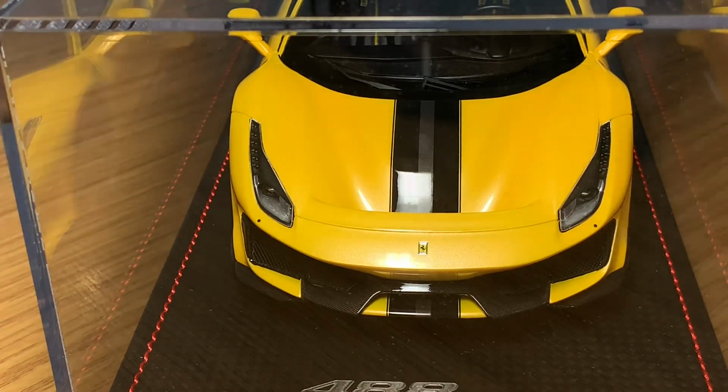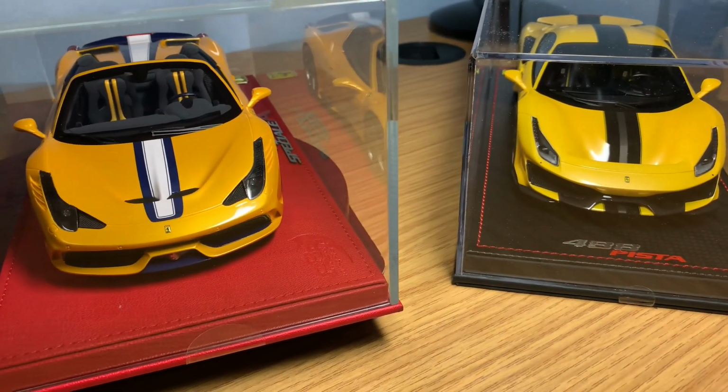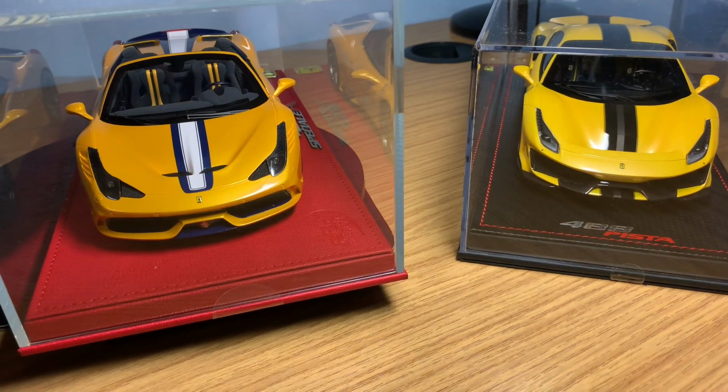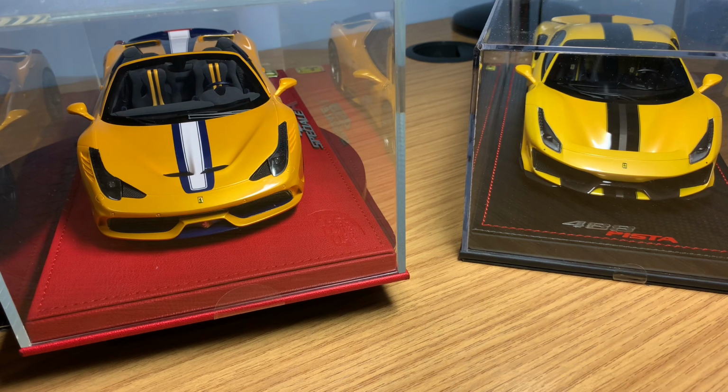So I think in terms of front end details, BBR is just a little bit ahead of MR. And I think another point to mention is in terms of quality control issues. Now again, I've owned several BBR models and MR collection models over the last 5-6 years. I've never really had a problem with BBR models. Just one issue with, I believe, my Ferrari LaFerrari. It was missing a grille on the driver's side, and some of the stickers started to flake off over time. But again, it wasn't a major big deal.